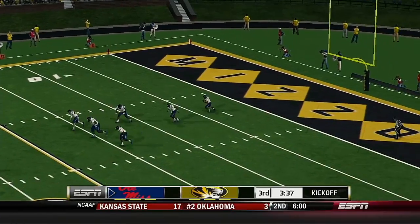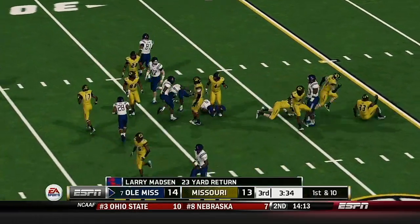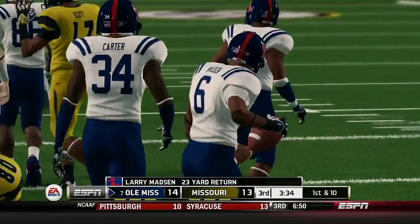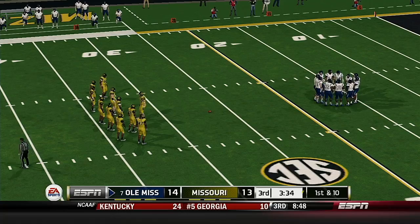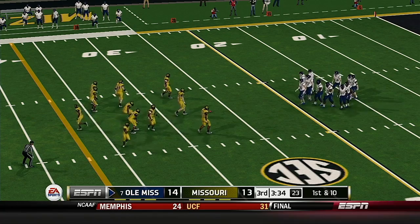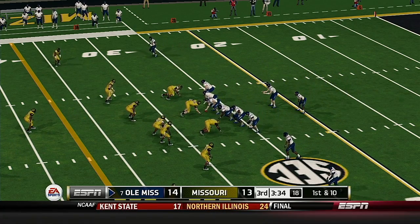The kicker looks like he's ready to kick this one off. He'll return it from the 4-yard line. And he's tackled at the 27. The quarterback leads the offense back out onto the field as we get set to resume play. Ole Miss with a 1-point lead.